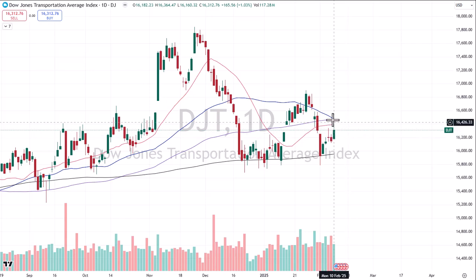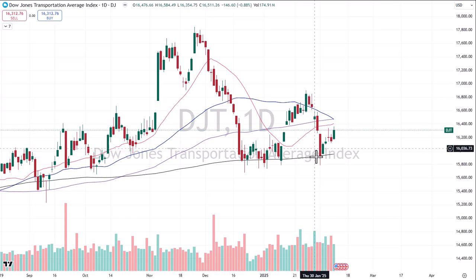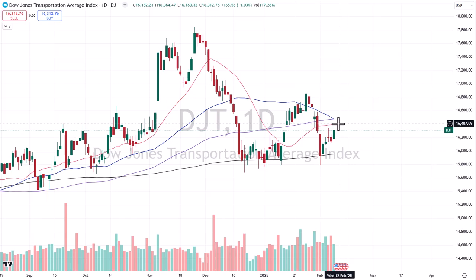We'll see. They're heading up into the convergence of these moving averages. Also doing a garden variety retracement from the most recent pivot high to the most recent pivot low. These moving averages are roughly a 50% retrace of that. That is normal garden variety market behavior.